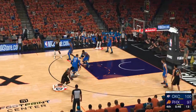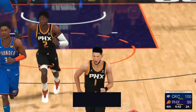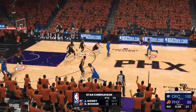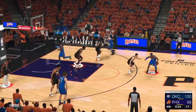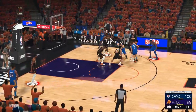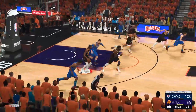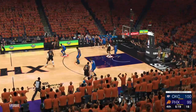Booker against Valanciunas. Goes up at the stripe. Oh, Booker in close. He's giving his all here in the fourth, sinking 4 of 5 shots. Outside, Gilgeous-Alexander. Pass to Giddey. Now Valanciunas. Ooh, Ayton with the block. Ayton flashing some good movement there and great timing.